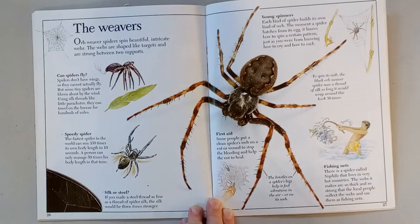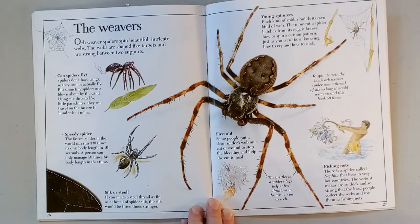So this spider here almost looks like it's flying, doesn't it? Spiders don't have wings, so they can't actually fly, but some tiny spiders are blown about by the wind. Using silk threads like little parachutes, they can travel on the breeze for hundreds of miles.